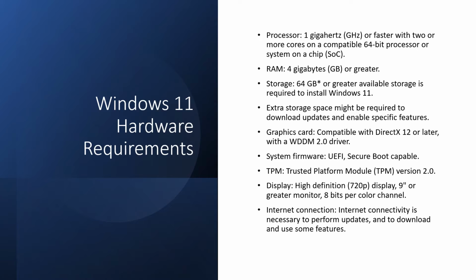4 gigabytes of RAM, we all have that currently in our systems. Some of the processors fall short, but we are looking okay in that area. 64 gigabytes of storage, most computers have that nowadays. That's not too steep of a requirement. We may look to expand some of that storage space should we need to, but that one's a pretty low bar. And of course, updates and things over time can kind of bloat that storage space.